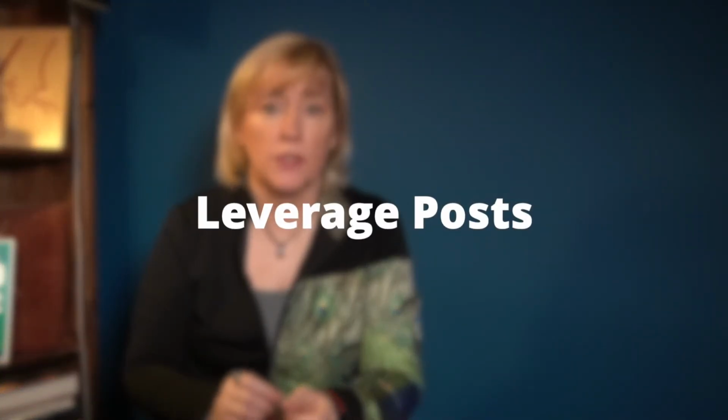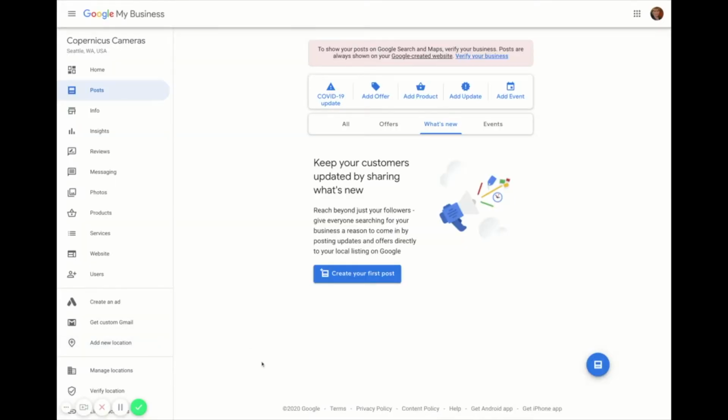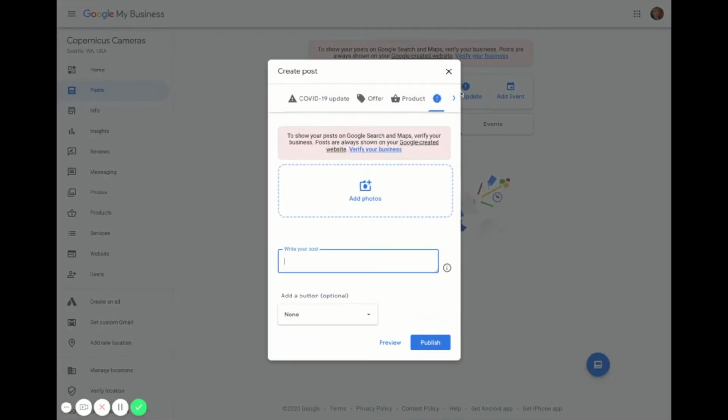Leverage the post section. This is a terrific way of boosting your brand awareness. Make use of as many discrete areas that include add offer, add product, add updates, and add event as you can. Today, let's create an update. Updates are like having a microblog in that it helps you keep your online identity fresh and up to date. Any blog postings you've created on your own site can be posted here too.